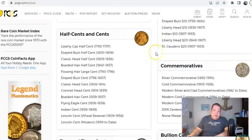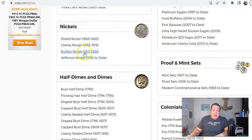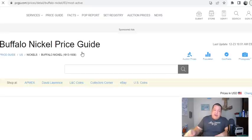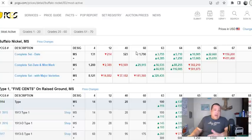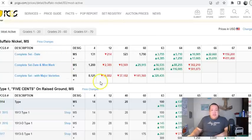I prefer really going into the individual series that you have more interest in, like, what I'd say, Buffalo Nickels, right? So when we go to Buffalo Nickels, which is a top 5 most widely collected series, very iconic to Americana and what it means, the top 3 lines right here are the overall market for complete sets of specific types. Like you have a date set, more than likely it's all going to be Philadelphia coins in that set.